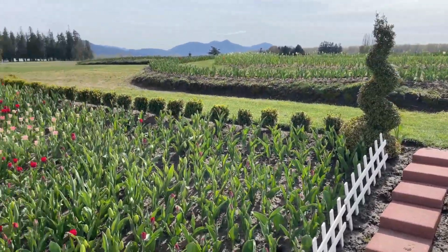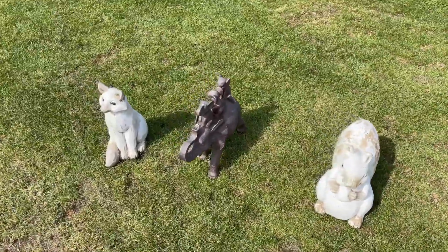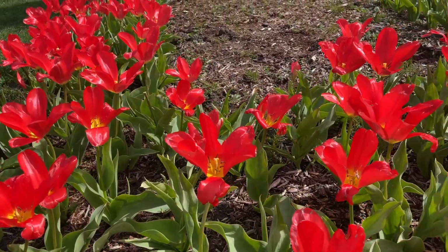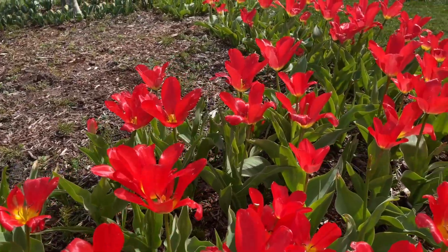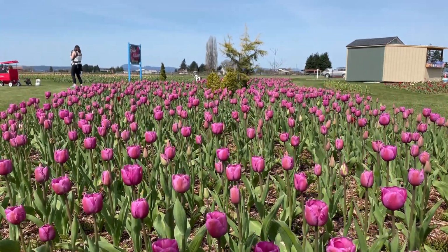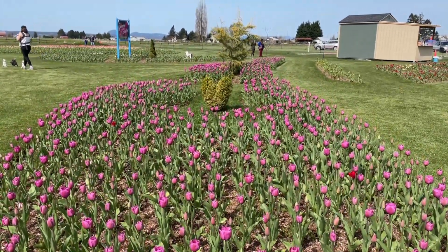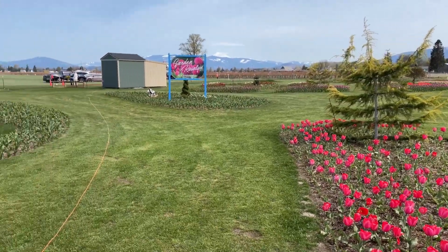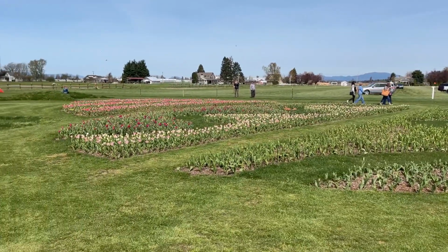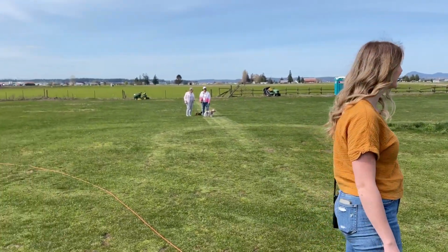There's just not, it's not as impressive as RoozenGaarde, where we went last year. It's a lot more spread out, and it doesn't seem like there's as much variety. It was about $12 a person, which feels a little high for what this is. I also read that there was gonna be food trucks here, and it is 11:30. It is Thursday, so maybe they only have food trucks on the weekends, but there are no food trucks here, which is very disappointing because I was looking forward to getting lunch and just sitting and enjoying the gardens here.